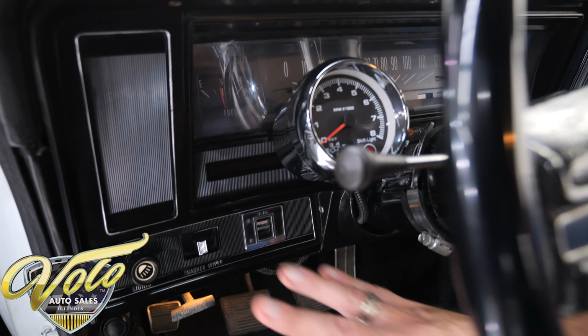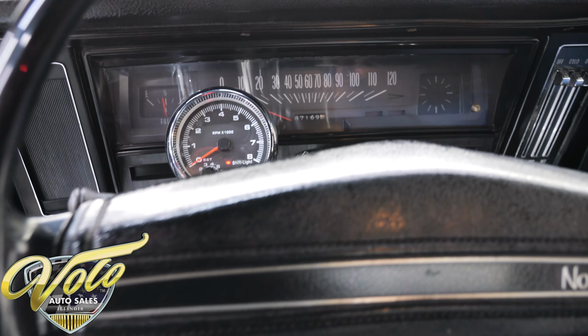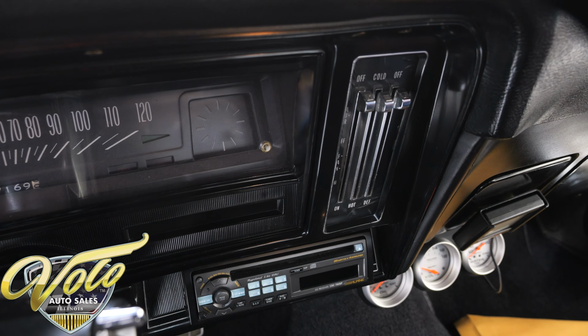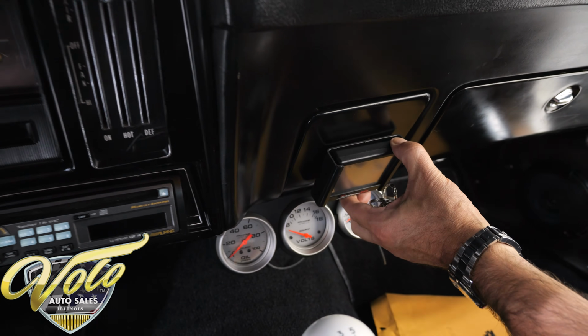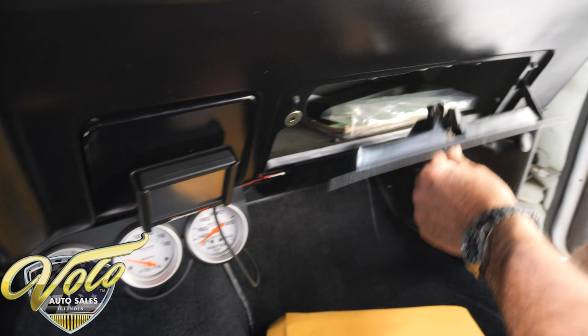So the instrument panel, it's all in good shape. It's not broken or beat up. You got a tachometer over there. Dash pad's in real nice shape. You got a set of gauges. This is the digital screen for the EFI that's on there. That lights up when you start it.